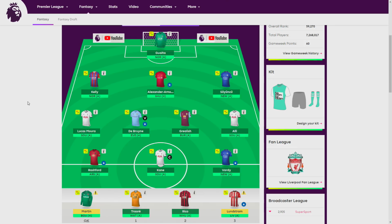Then with De Bruyne against Everton, currently my vice captain, I just think that Everton have also shown that they're a better side under Carlo Ancelotti. So I think that they'll go and do a job there, hopefully. A defensive job, maybe a little bit less, as I do hope that De Bruyne still returns. But I do think after this previous game week, he's going to be quite a highly captained player.